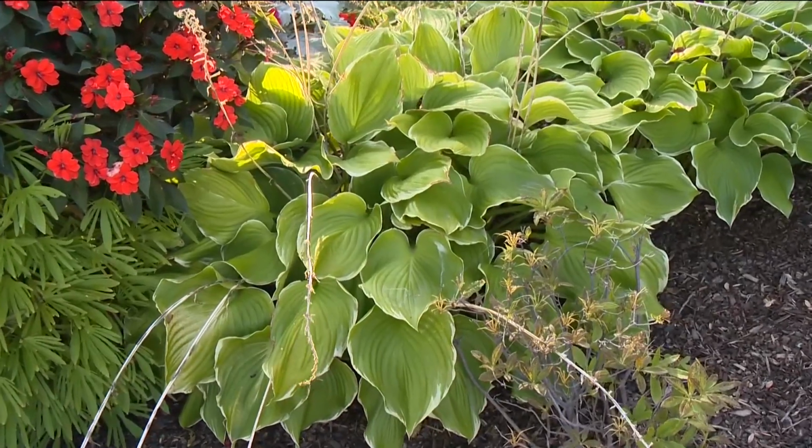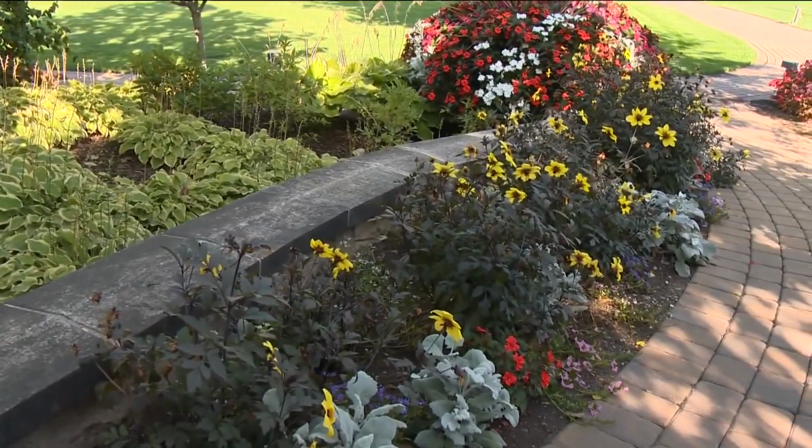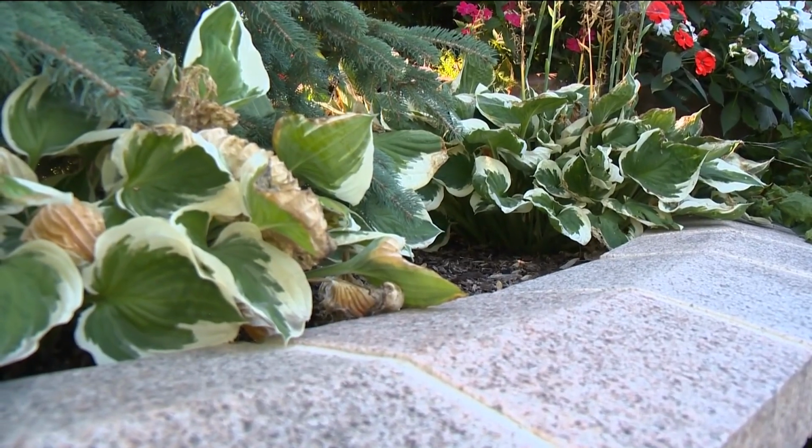Shady areas throughout the gardens create the perfect environment for hostas and other shade-loving plants. Hostas are a tried and true plant that work real well in shade. There is such a variety to them.